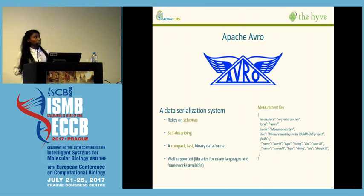So what you see here is an example of a schema that we are using in RADAR. All the sensor data we are collecting in RADAR has a key and value, and what you see here is the schema of the key.